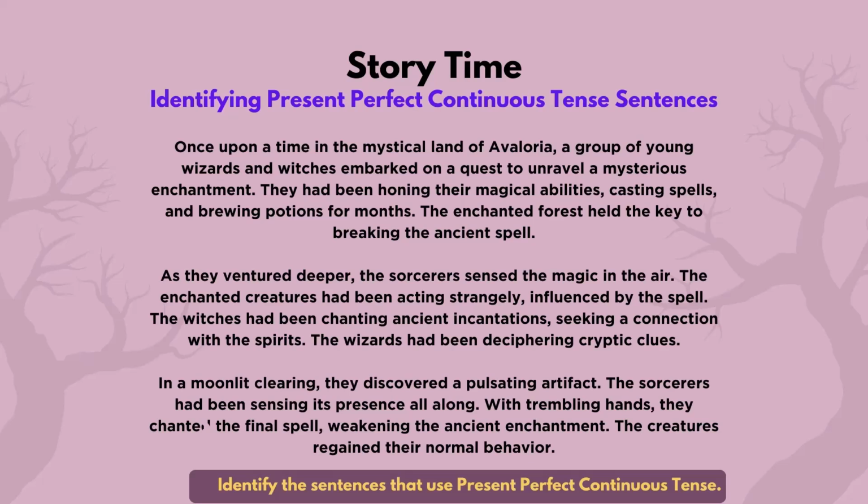With trembling hands, they chant. The final spell, weakening the ancient enchantment, the creatures regained their normal behavior. Identify the sentences that use present perfect continuous tense.